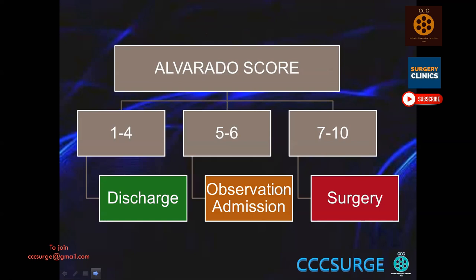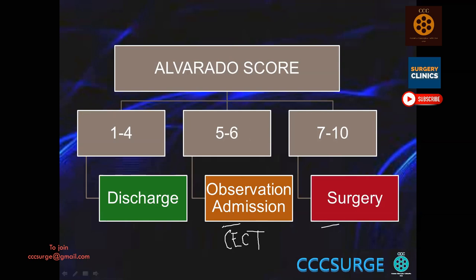Since it's equivocal findings, you do a CT scan, confirm it, and then you move on. This is the place where you ask for a CT. Absolutely, yes. One to four, you don't do a CT. You can just pat them on the back. But 5, 6, you have to go for a second investigation to confirm it. Nowadays, for 7 to 10, normally in the books CT is not required. But in practice, they do it.